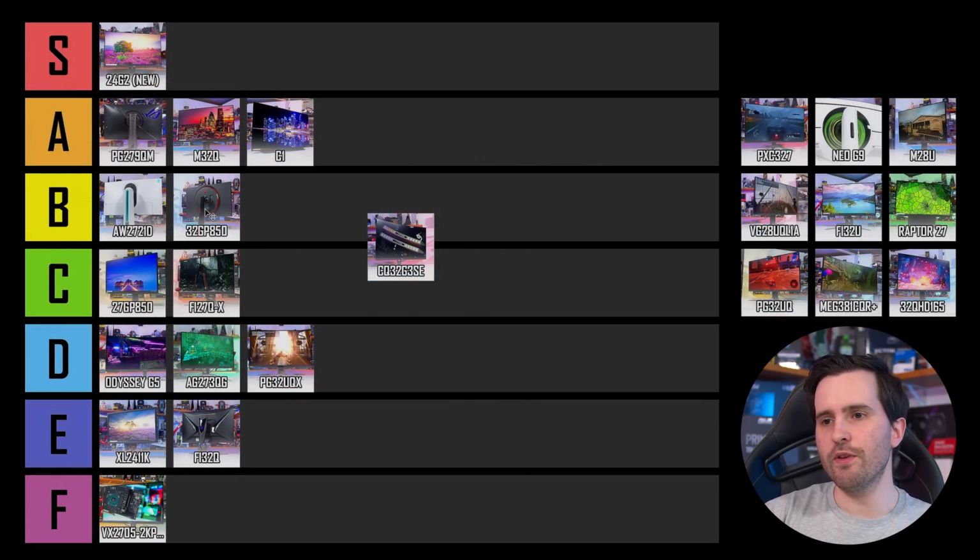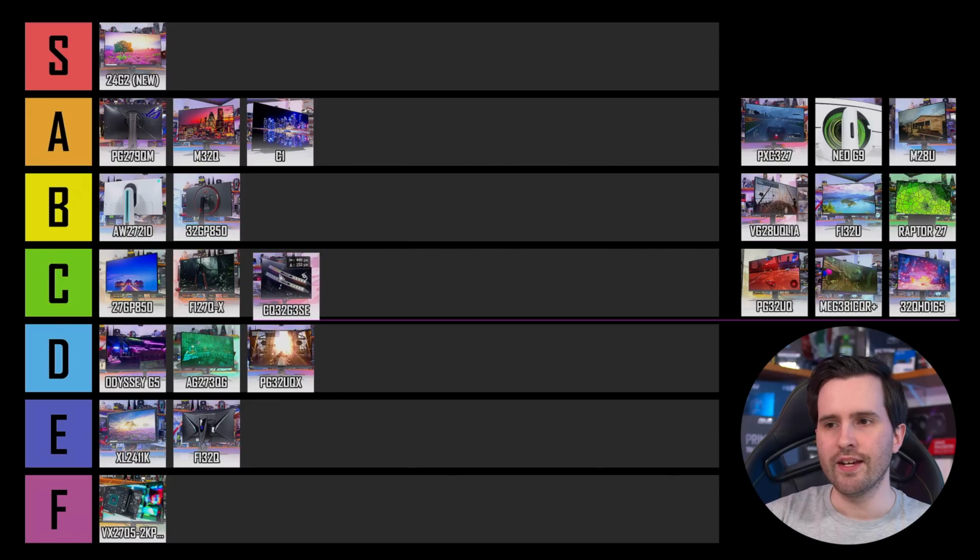It is a little bit cheaper than you would see from some of these 32-inch models that we've got on the board already, like the 32GP850 or the M32Q. It is going to cost you a little bit less than that, which may make it better value if you're just after the 1440p resolution and 165Hz refresh rate. But because this monitor does have dark level smearing, and I think the performance isn't that great, I think it probably just deserves to go straight into the C tier for now. Certainly nothing amazing. I think that's where it deserves to be.